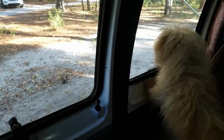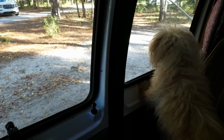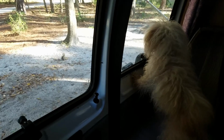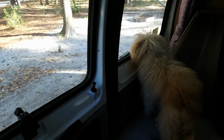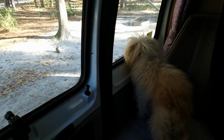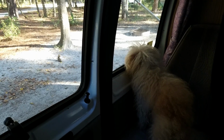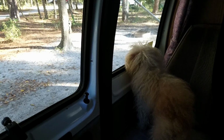That's cool. Cassie found her favorite pastime. It was sitting in the seat, looking out the window and stalking squirrels. Now, I don't know if she thought it was another dog or a cat or what, but she just loved hanging out there and watching the squirrels scamper around. There were a lot of squirrels this weekend, so she was just having a good old time watching them, making sure they were behaving themselves and possibly not eating her food.